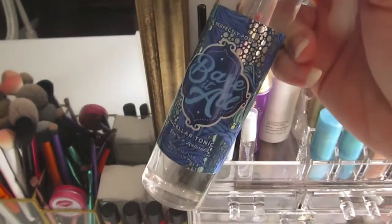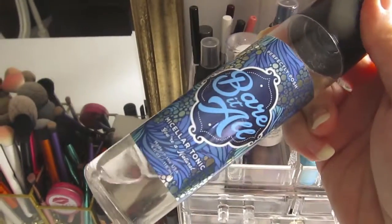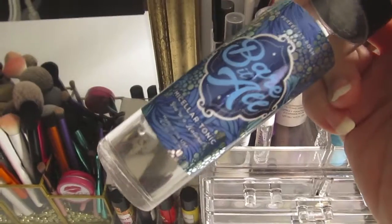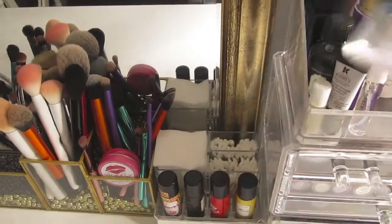You'll see a few Perfectly Posh products. It's skincare products that I actually sell. This is an awesome micellar water, and when I'm cleaning up my eyeshadow, I have a little thing with Q-tips here. I love to use this to clean up my eyeshadow.